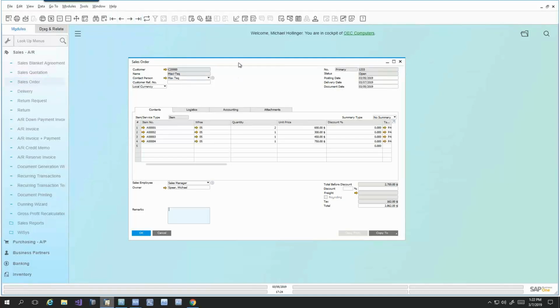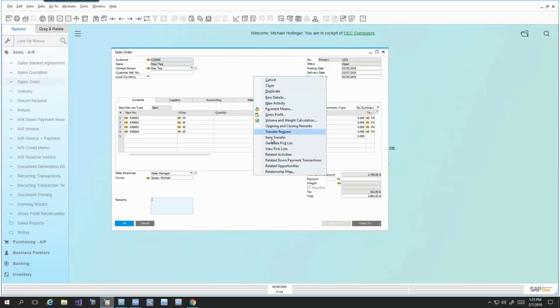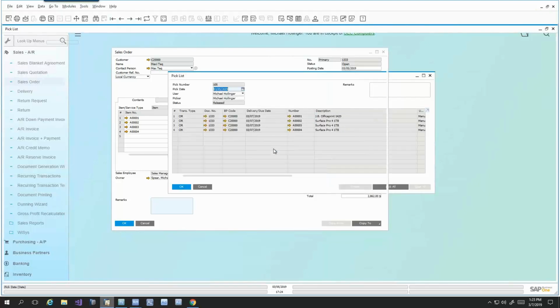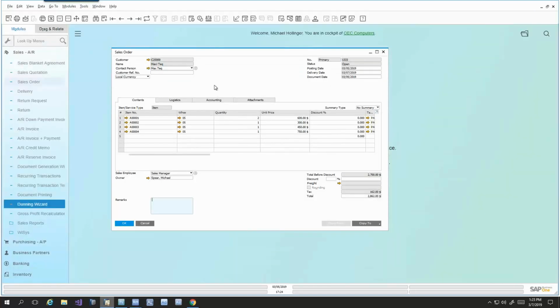My second order that I'm dealing with here is not s'mores anymore. I just have some demo data I wanted to use because it best demonstrates what I'm trying to show today. I've got 4 line items, quantity of 2, 1, 1, 1, and if I look here at pick lists, I've got a view pick list, and it's on pick number 105. So I could have a pick list with many documents on it, but this one just happens to have 1. It doesn't matter whether you have 1 or many.